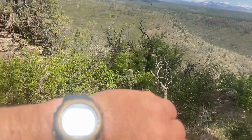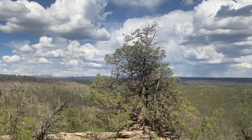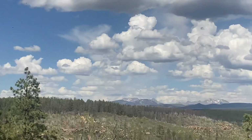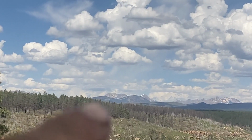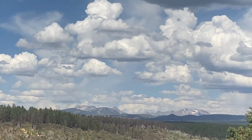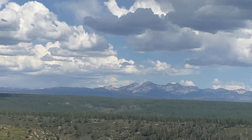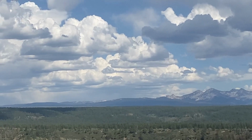Checking in. Almost 3:15. Got a bunch of turkey vultures around here. But what's going on here is that is a 14er. That is a three peak 14er, a 14er with sister peaks. That is a 13er. As you can see, they're all still snow capped.